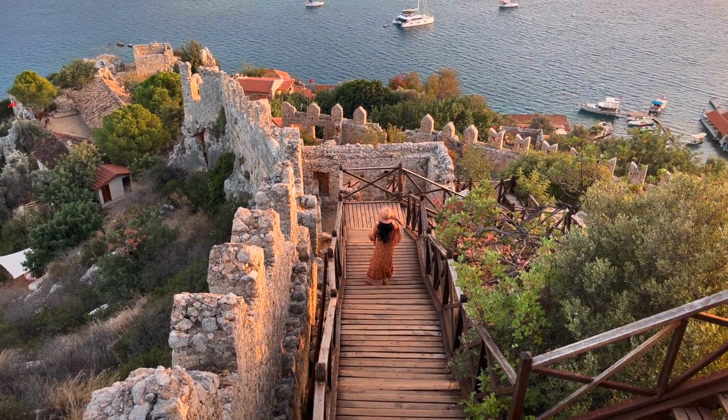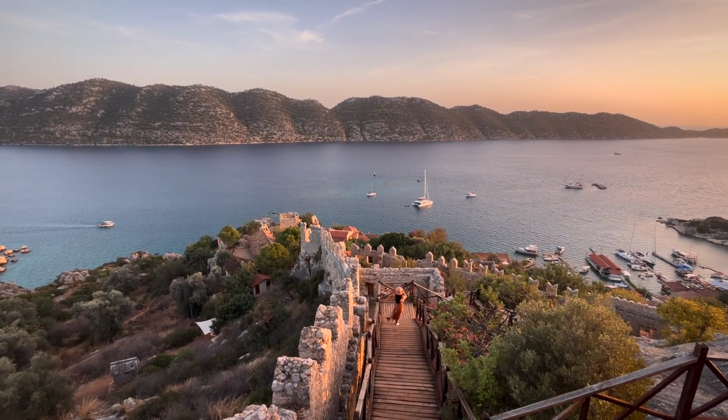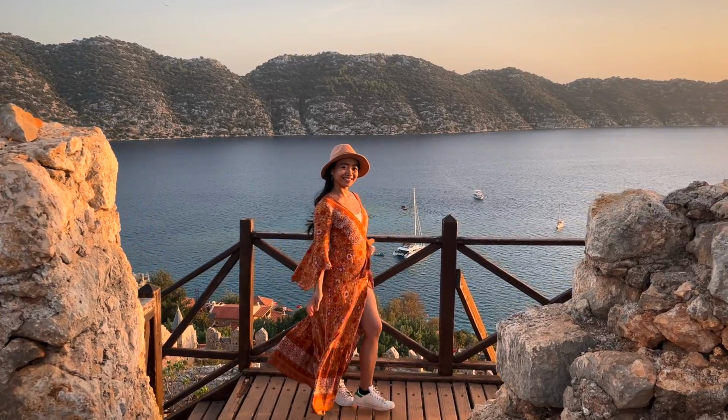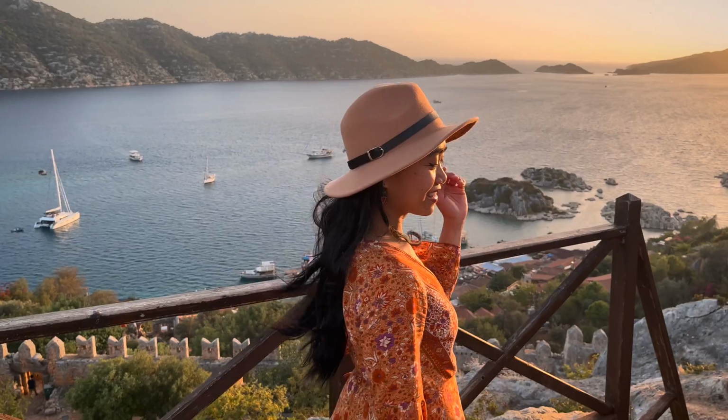Many people come to Kalekoy with a boat tour from the nearby big cities, but then the time in the village will be very limited, and we guarantee that you will want to stay longer in this lovely place.